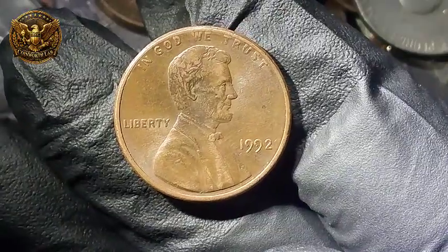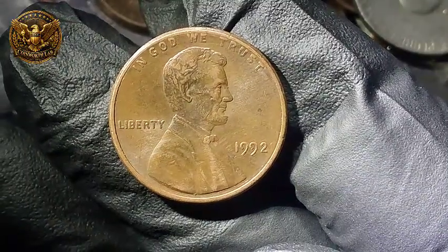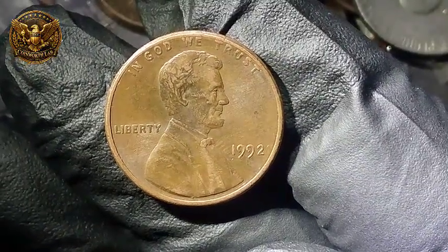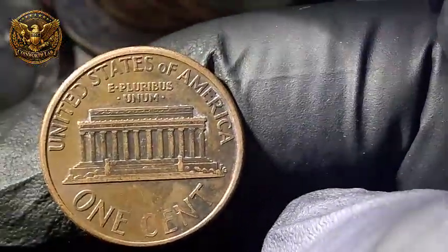Next, 1992 Lincoln penny worth $30 million. And if you thought the story of the 2003 penny was remarkable, you're about to discover why this particular coin has numismatists and wealthy collectors literally losing sleep over the possibility of finding one.